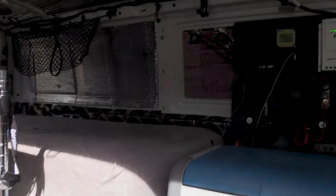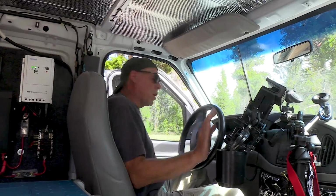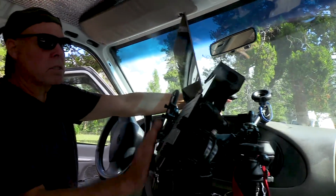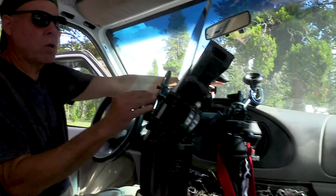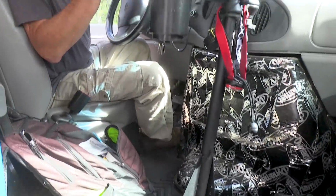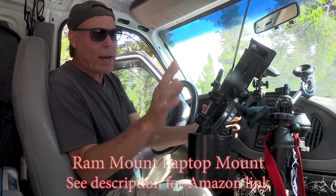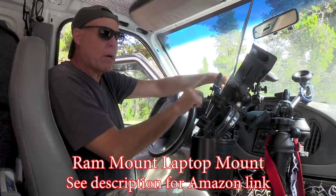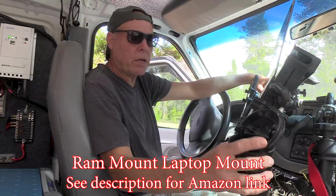And my workstation. This may be a little unusual for some people. This is a computer desk. So when I'm storm chasing, I've got a computer on all the time. This is called a RAM mount. And so my computer is here, my phone is here, my coffee is right here.